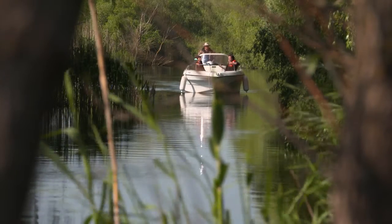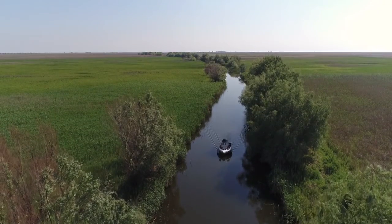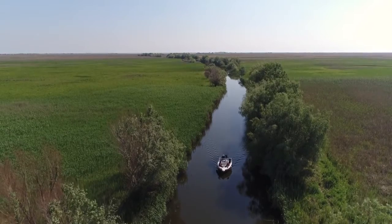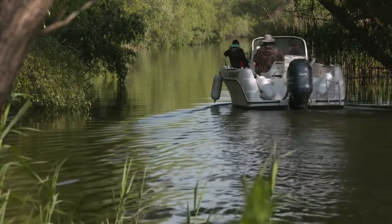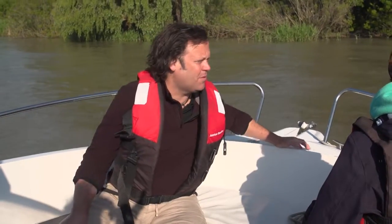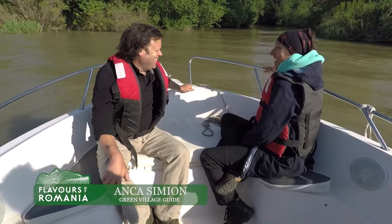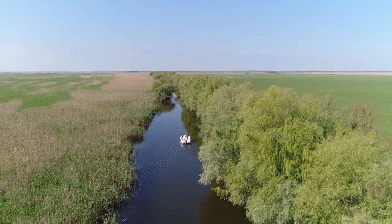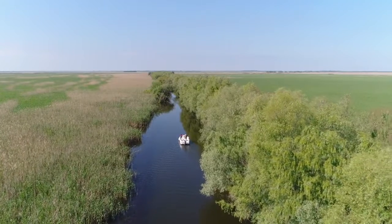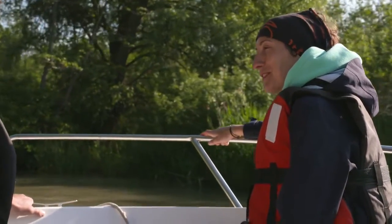To immerse myself in this amphibious lifestyle, I recruited local guide Anka Simeon for a trip down the leafy backwaters. How do you know how to find your way through these channels? Because there are thousands of them. Yes, I think you should be born here. So you've grown up here in Sfântu-Gheorghe? Yes, I grew up. My parents grew up here. I have a little brother. My father is a fisherman, my brother also a fisherman.